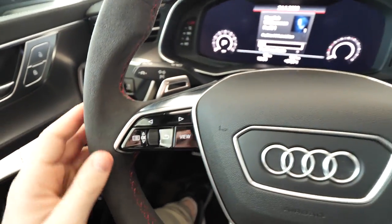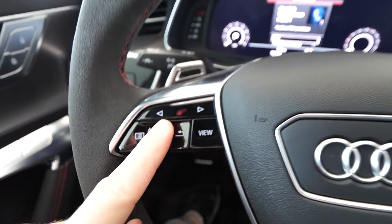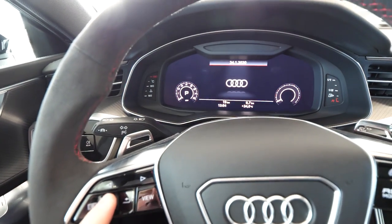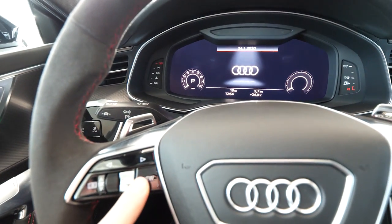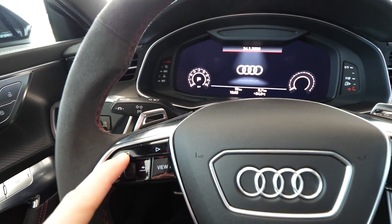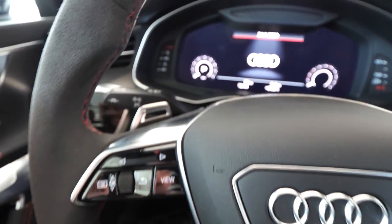Also, the buttons here, you can see them. They look nice. This wheel feels such good quality when you touch it. And the glossy black buttons there in the front. You have the digital cockpit. I think you've seen it in my other videos, so I'm not going to go into detail right now. You can see the map there. You can customize it the way you want from those buttons.